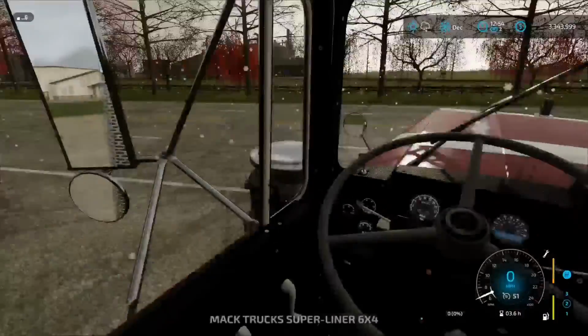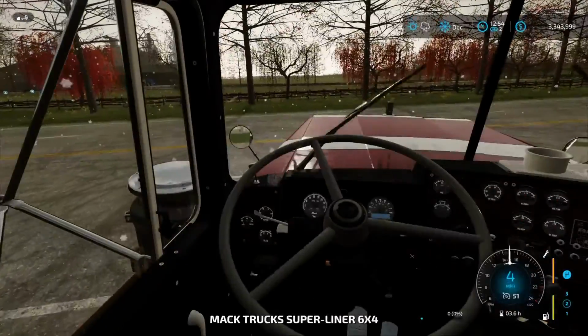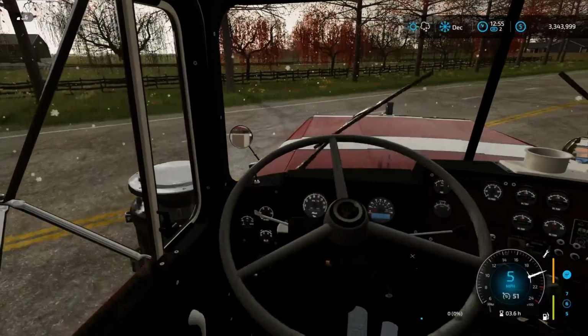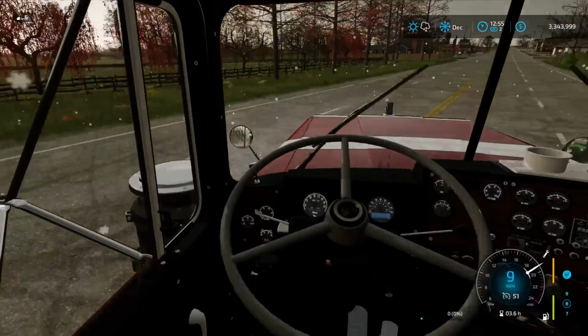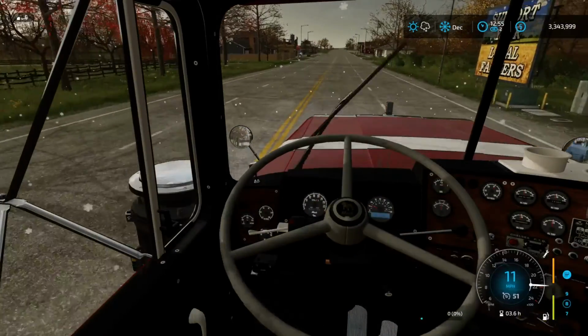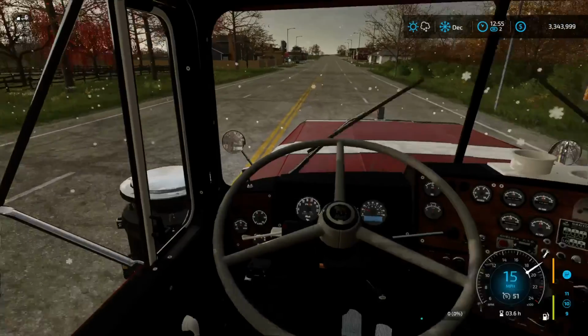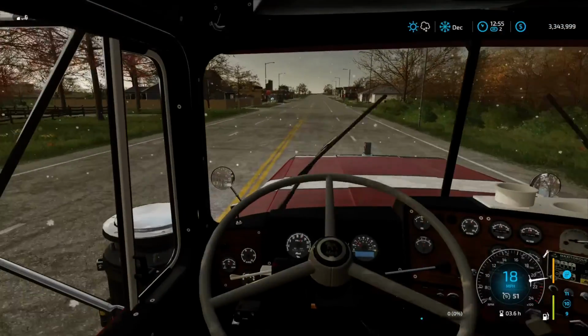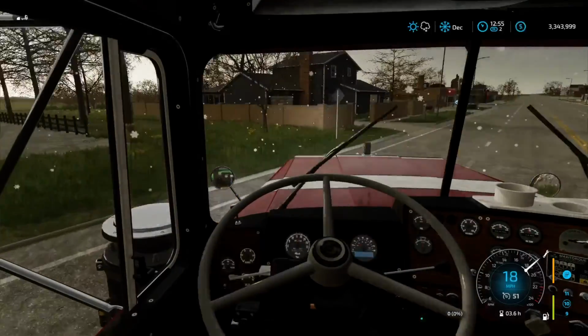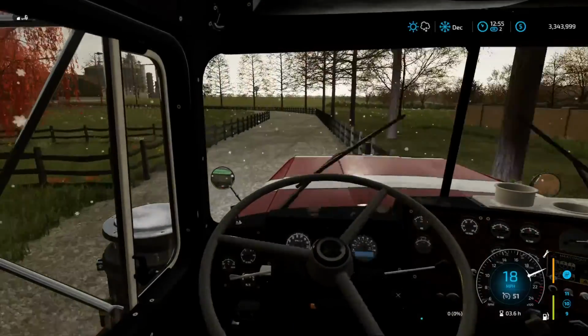Okay, so let's see here. Oh, that was a good... Here we go. Oh, now I'm not learning how to shift these gears. I said learn how to shift these gears. I know how to shift these gears. I've been shifting these gears for 30 years. 40 years, actually. Thank you very much. So, here we go.